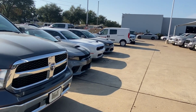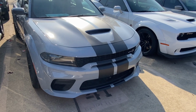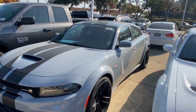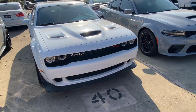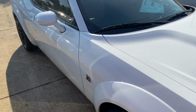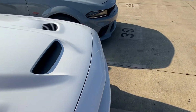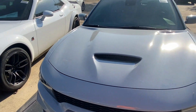I'm gonna throw that wide body kit on mine. I ain't just put these wide bodies all up. This is the third Destroyer Gray one. I got three Destroyer Grays up here. Well, another wide body Destroyer Gray right there. Wide body Challenger. Gray without the rally stripe.